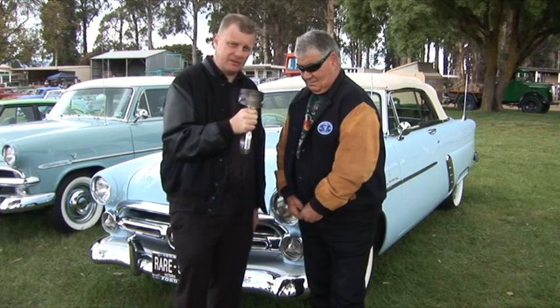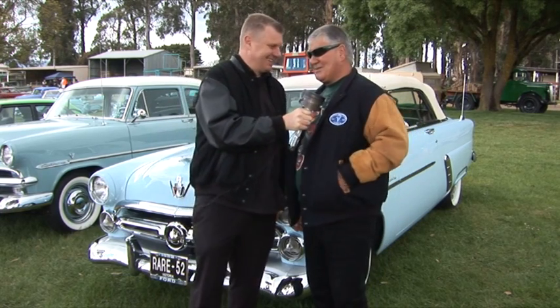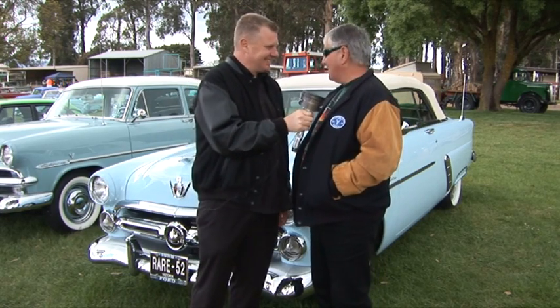Well, we're here with Jeff Coylo and his very smooth-looking 52 Ford Crestline. Mate, magnificent-looking car, but it's not really the sort of day you'd want to have the roof down today, is it? No, not really. It's a little bit chilly, but yeah, the weather's turned out fine, really, so that's good.